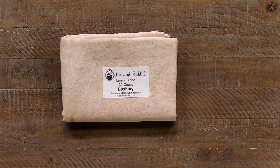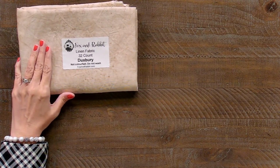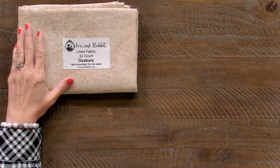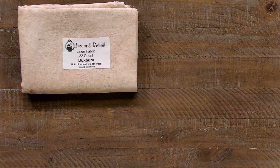They come in 1-yard cuts. I do understand they're very expensive. They are hand dyed, but she does only sell them in 1-yard cuts. So as of now, we're only going to have 1-yard cuts unless she offers smaller. So I'm going to show you the colors. Again, 32, 36, and 40 are available in 1-yard cuts.